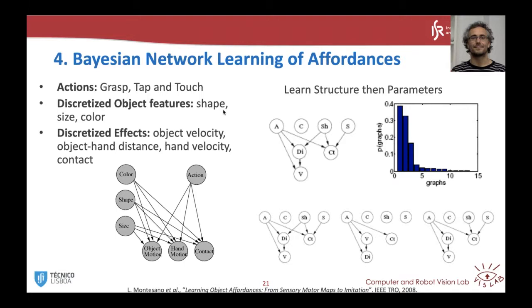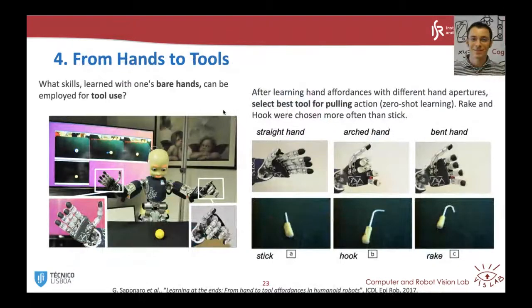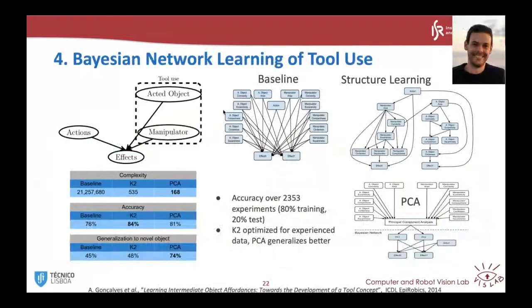Okay, very good. And have you tried this on untrained data or objects? Yeah. In particular, in the case of tools, maybe I don't have exactly the examples here, but I'm pretty sure that in this case, yeah, we have test objects that haven't been seen before. Okay. So that were not used for training. Very nice.